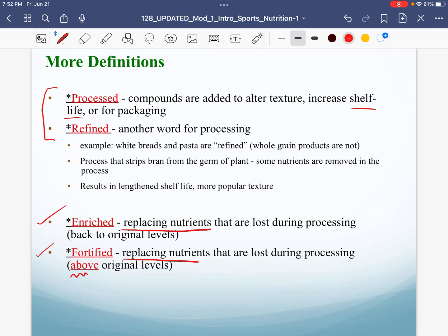Fortified means that they replaced the nutrients above original levels. So fortified is better. So processing or refined means that they add some things to improve taste or texture, increase shelf life. And by the way, in the process of refining, some of the nutrients are lost, right? By adding chemicals and putting it through machines, we lose some nutrients. We don't use the whole part of the grain, for example. And then sometimes these companies will replace those nutrients. If they replace them back to the original level, that is said to be enriched. If they replace them above the original level, it's said to be fortified.